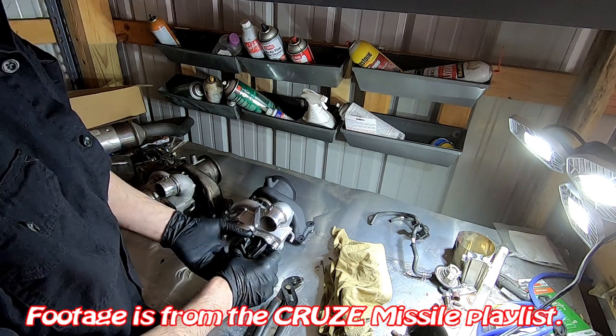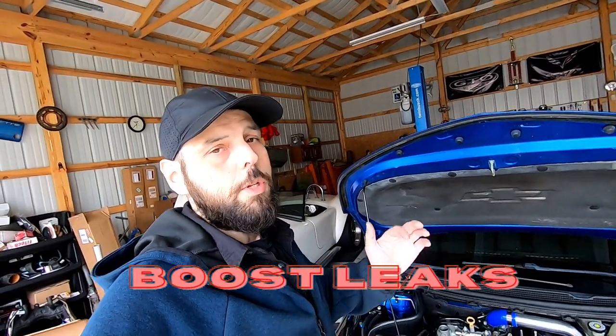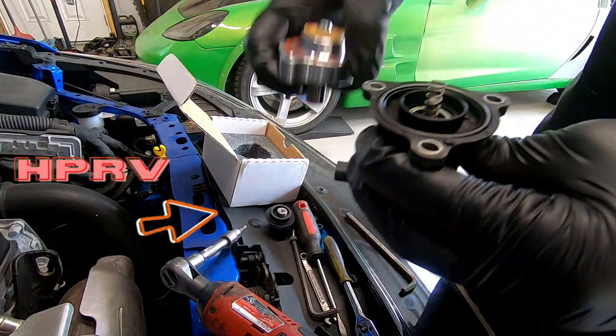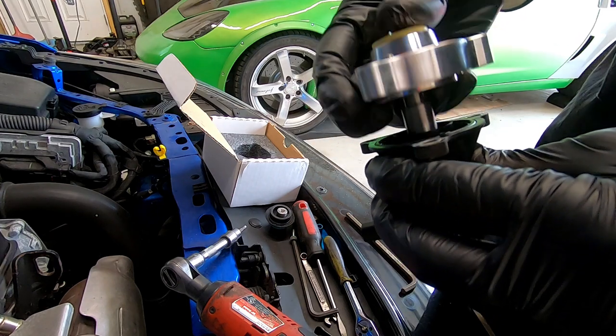What ends up happening is after checking the spark plugs, after checking to make sure the car has no check engine lights, I start checking for boost leaks. Or my next question might be, how much boost do you have? You might check your scanner, or you might have a mechanical gauge like me. If I'm seeing that you have low boost, there are a few very common places where you could be leaking boost. One of them is the HPRV. Under your diverter valve is a big O-ring, under the HPRV is another O-ring, and at the plunger that moves in and out on the HPRV is a third O-ring.